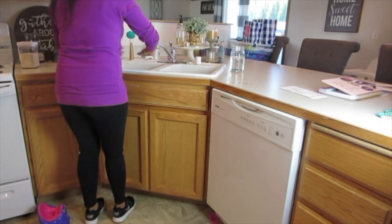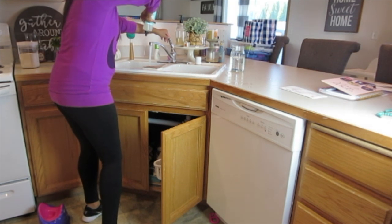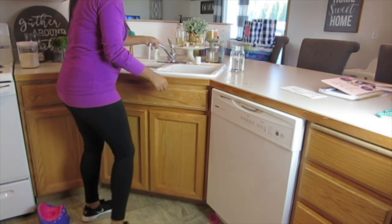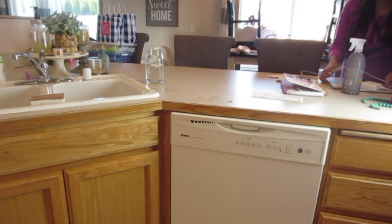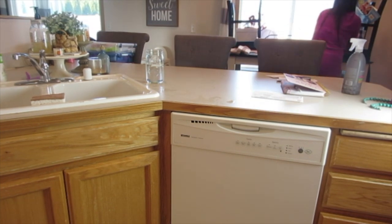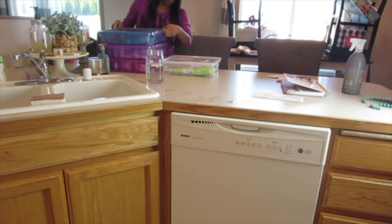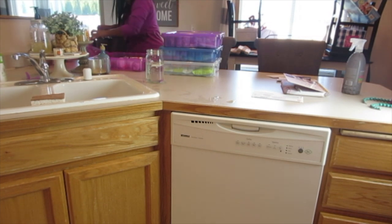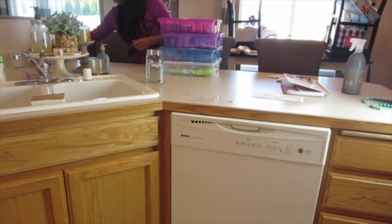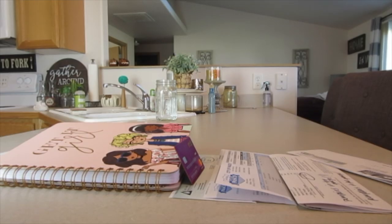Adding a splash of bleach to my empty sink, filling it with warm water and my Mrs. Meyer's dish soap in the scent mint. It really freshens up my kitchen while I'm finishing cleaning it, and it leaves the inside of the sink nice and sparkling white. I also use my Mrs. Meyer's baking soda cream cleanser that works also for getting any stains or rusty stains out of the sink.